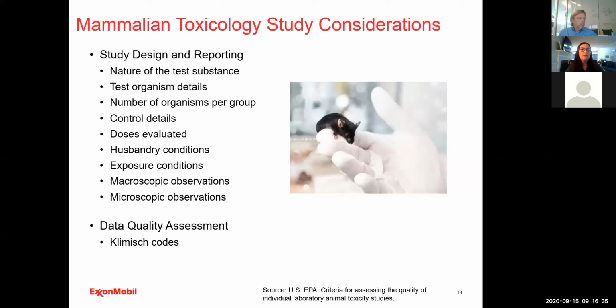So when doing a mammalian toxicology study, whether it's an in vitro or an in vivo study, you really need to consider the study design and how you report the results. That's going to be critical in terms of the utility of what can be used in a risk assessment. So when we have to take this data, add our adjustment factors, and come up with an adequate risk assessment, we really need to think about these specific details for each of the studies that have looked at this substance. So the first thing that we have to consider is the nature of the test substance. Are there any unique physical or chemical properties?